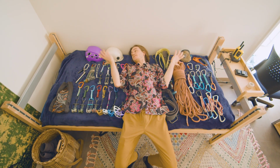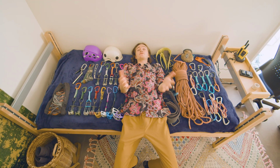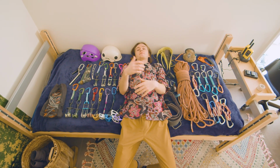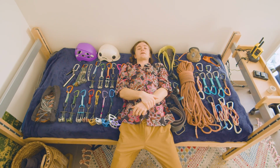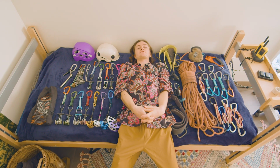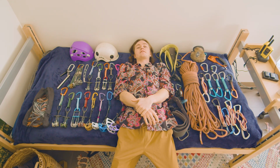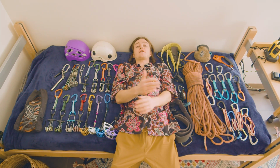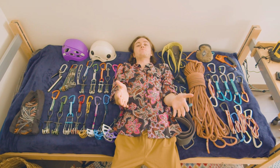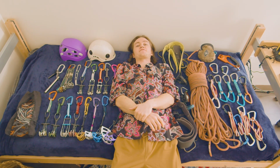So this is all of my climbing gear. A lot of you guys have been requesting this video, so today I'm going to be going through each piece of gear and explaining what it does, just so you can understand what you might need for your adventures. And by the end of the video, I'll tally up how much all of this gear cost me. You guys will help me decide if I've spent too much money on this hobby so far.